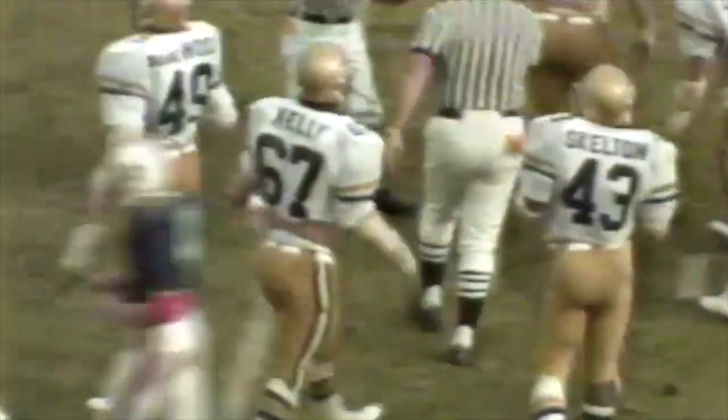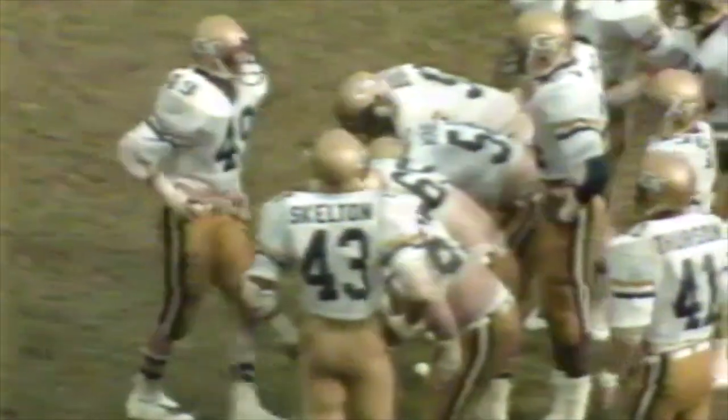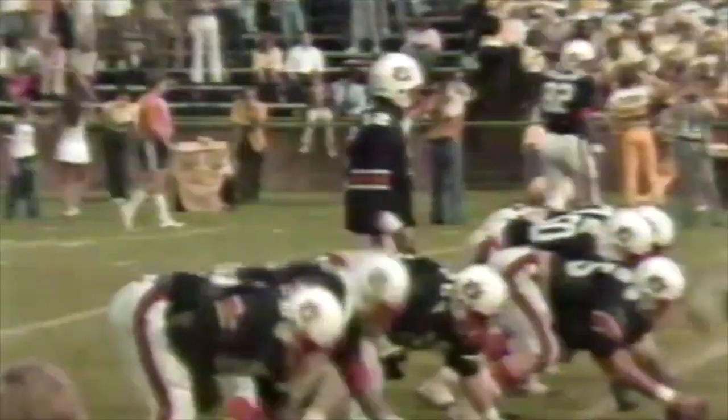Second down, 27. Brooks. Brooks stopped at the 20. Georgia Tech's defense beginning to rise to the occasion. Wally Compton, the nose guard, on the stop. Georgia Tech's winning the battle of the line of scrimmage right now. Well, they are. They're sensing that victory, and they are really playing as hard as they possibly can. And Auburn has had a couple of mistakes go against them that's put them in the hole, and they need to get a big play to get out of it.